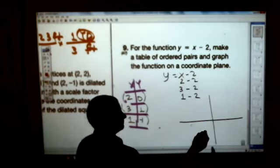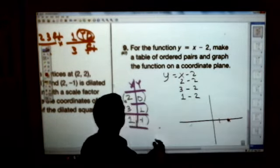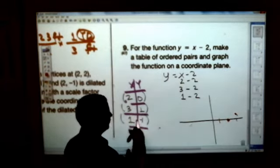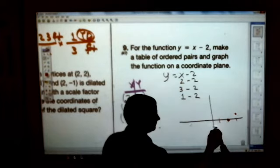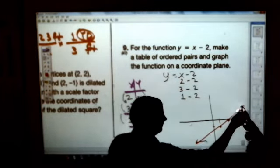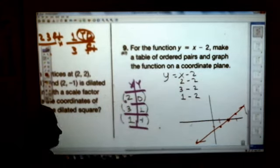What is 2, 0? 1, 2, 0. 3, 1. 1, 2, 3, 1. And 1, negative 1. And you get that line that we drew right over there.